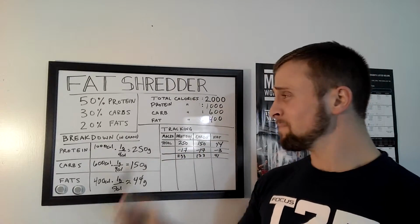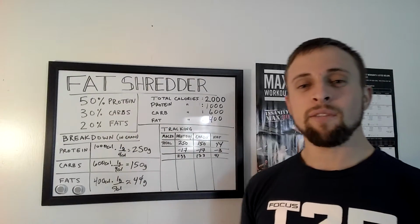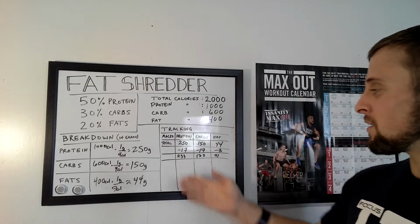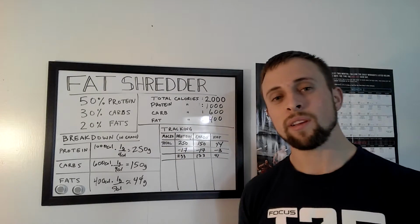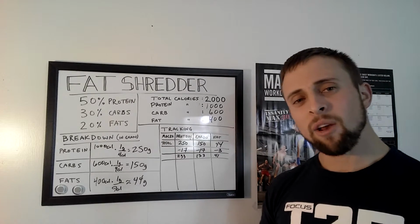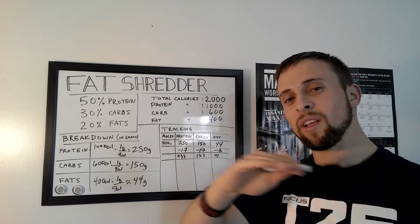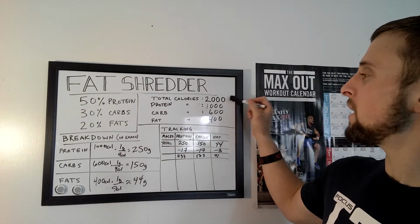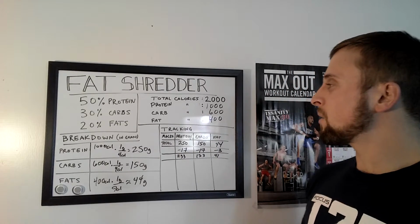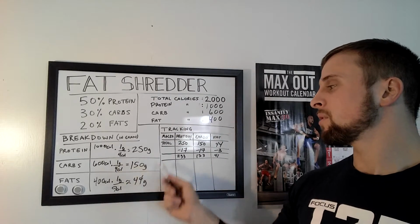So in the meantime, use 50, 30, 20 as the fat shredder diet if you have a lot of body fat to lose. And I encourage you to track like this for 1 to 2 weeks by hand, and figure out how your body's responding to that. And then if you're still not losing weight and you feel like you're plateauing, knock the total calories down by 100 to 200 calories, and try that for another 2 to 3 weeks, and just adjust your stuff here.